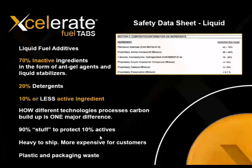Let's look a little bit at liquids. Everyone knows there are liquid products out there. One of the problems with liquids, whether they work or not, which is another slide for another time, is that they're probably 80 to 90% plus carrier. Most of them are like naphtha, which they call gasoline, but naphtha is a carrier. This particular safety data sheet is of a product that's out there, no names. But if you look at their own safety data sheet, it's 40 to 70% petroleum distillate, which could be mineral spirits, naphtha, anything like that.